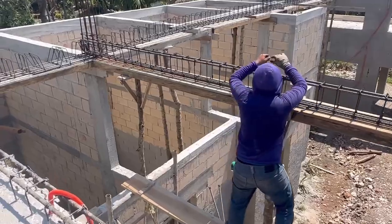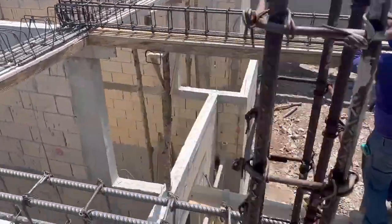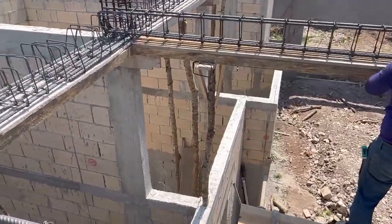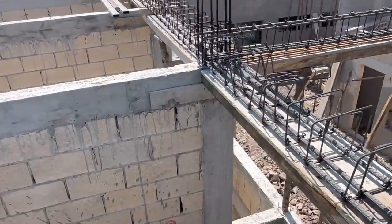Supposedly, and I said this last video, we're supposed to have the roof materials on probably about tomorrow, so hopefully we can get this cranked out.